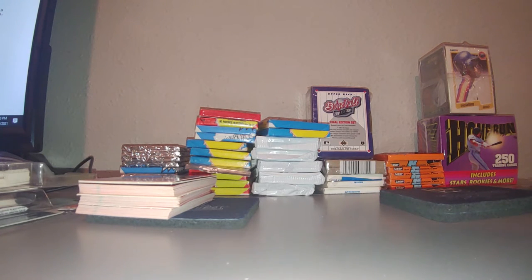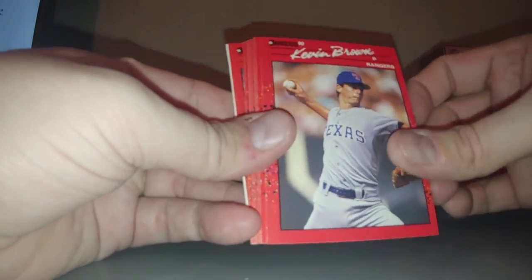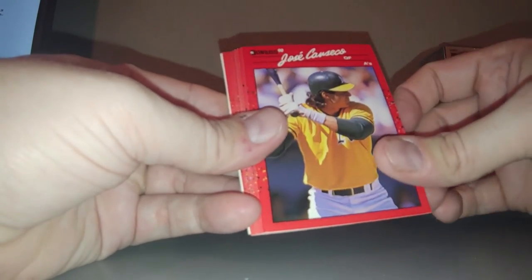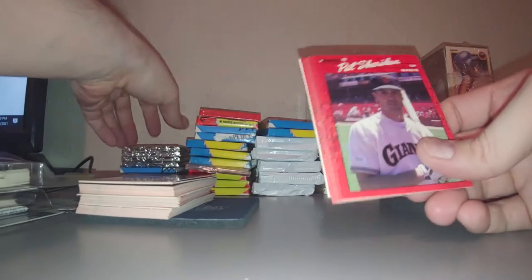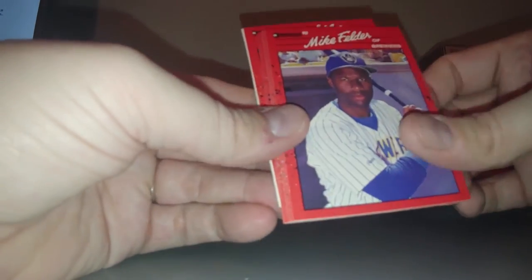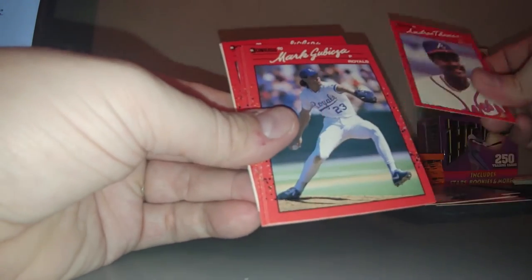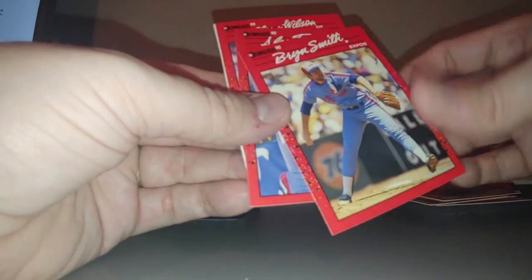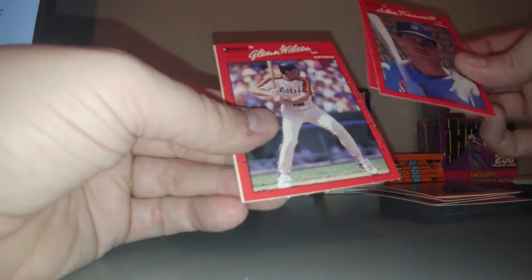But yeah, you're being awfully quiet. More 90 Donruss. This is Kevin Brown. That's interesting. Jose Canseco. Yeah, I'll give you one more. There you go. Mike Felder. Mike Macfarlane for the Royals. Alan Trammell, MVP card.